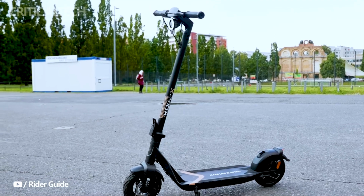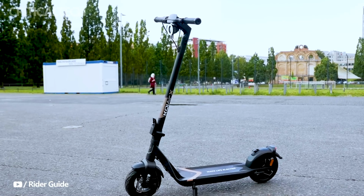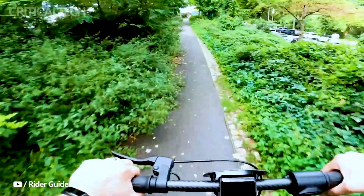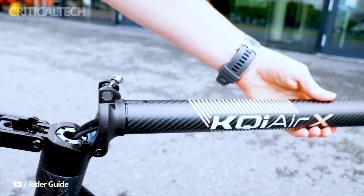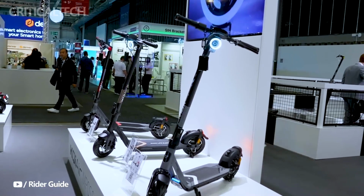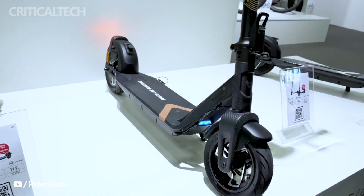Safety is a top priority for NIU, and both models come equipped with essential safety features. Front disc brakes and rear regenerative braking provide responsive and reliable stopping power, while a half-twist throttle ensures precise control over acceleration. LED lighting, including the distinctive NIU Halo headlight, ensures visibility during nighttime rides, enhancing safety for riders and pedestrians alike. Turn signals conveniently located on the handlebars contribute to overall road safety, making sure riders can signal their intentions to other road users.